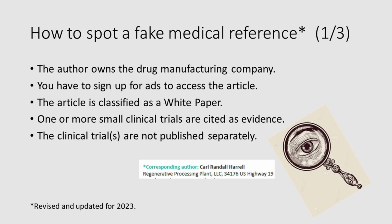Now let's talk about how to spot a fake medical reference, revised and updated for 2023. Slide 1. If the author of the reference owns the drug manufacturing company, it's probably fake. If you have to sign up for ads to access the article, it is classified as a white paper, and one or more small clinical trials are cited as evidence, and those clinical trials are not published separately, those are all definitely diagnostic signs of a fake medical reference.